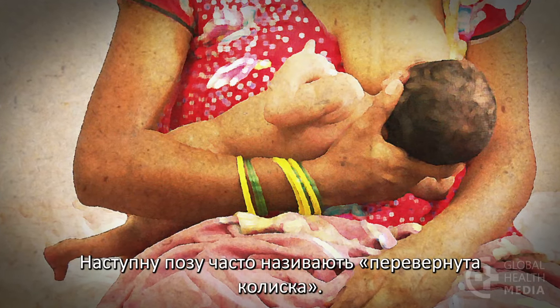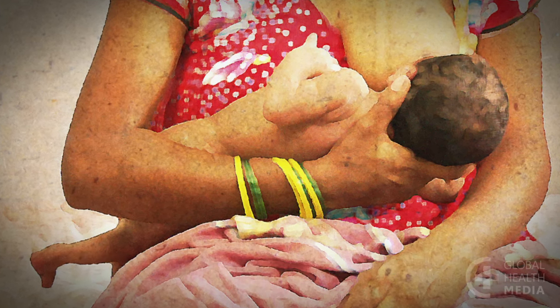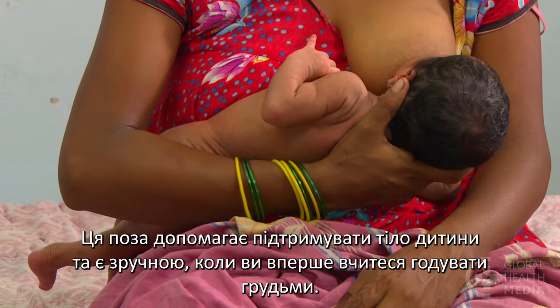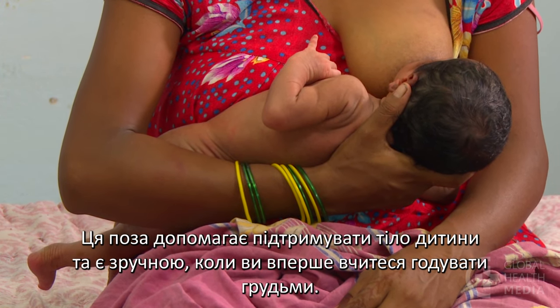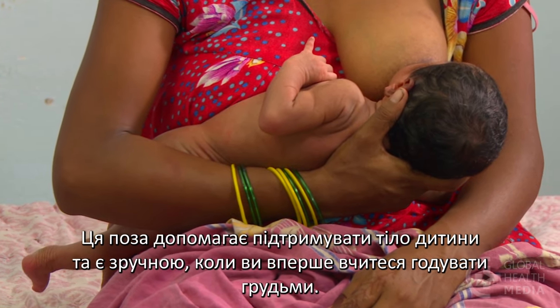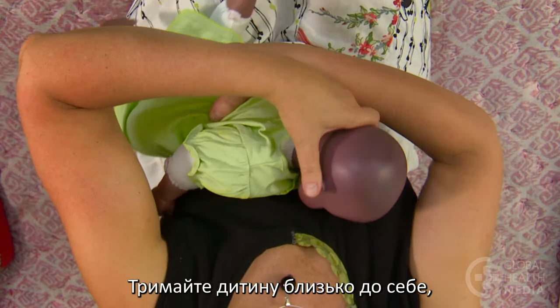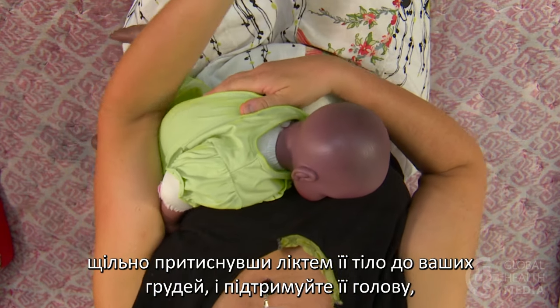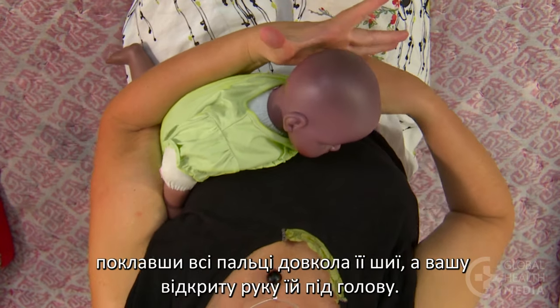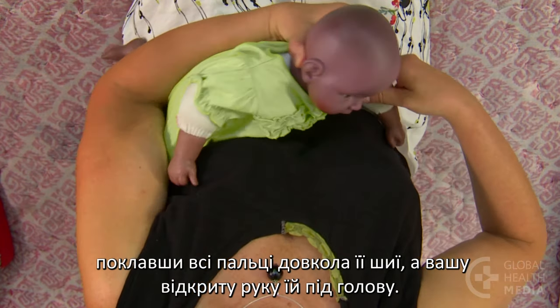The next position is often called the cross-cradle hold. This position helps to support your baby's body and is a good one when you are first learning to breastfeed. Hold your baby close to you, bringing her body tight to your chest with your elbow and supporting her head by placing your thumb and fingers around her neck and your open hand under her head.